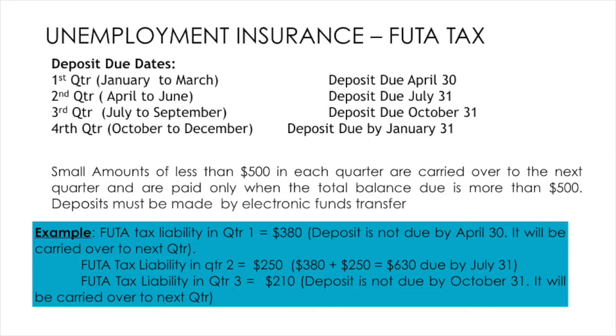Let's look at one example. Let's say that the FUTA tax liability in quarter 1 is $380. Now this deposit is not due by April 30th because the amount is less than $500. It will be carried over to the next quarter. Now if in quarter 2 the tax liability is $250, we add up the first quarter and the second quarter and the total amount is $630. This is due by July 31.